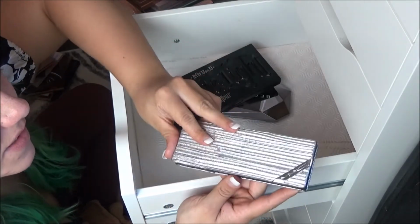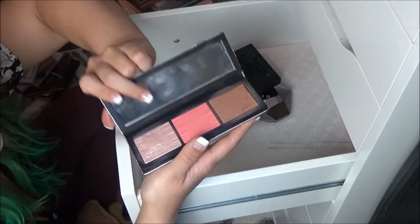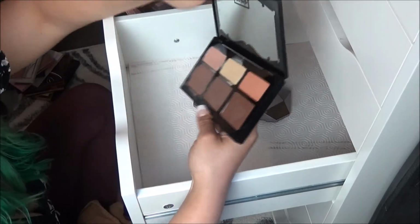Also gonna keep this. This is the MAC Holiday from I think 2 years ago. These are so nice though. I love, love, love this kit. The bronzer is great. Shade and Light Contour.